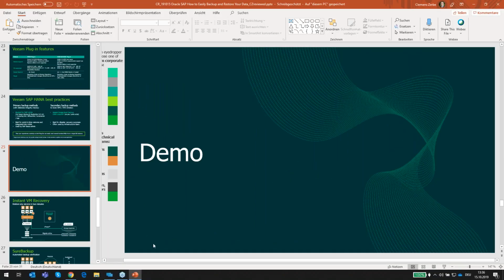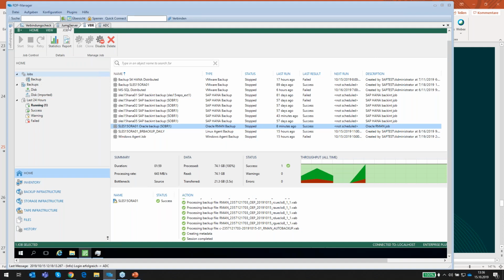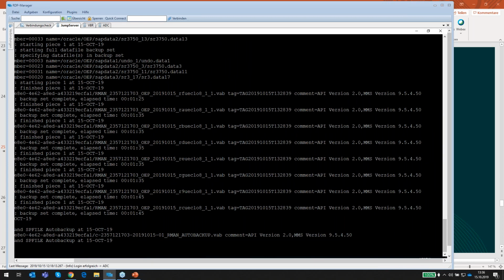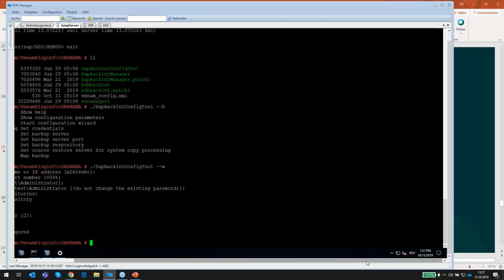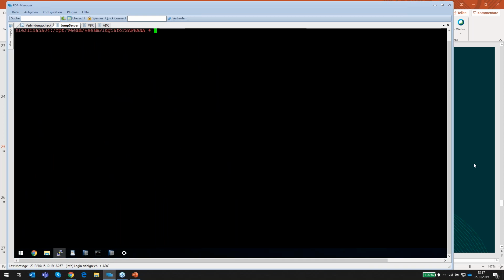Also, let me jump back into the HANA environment to see what happened. So this one is ready, say just OK here, and just go back and have exactly the same as what I've done before. Going back, exactly the same thing here. If I just clear the screen, I'm in the Veeam plugin for SAP HANA. So it's exactly the same structure.